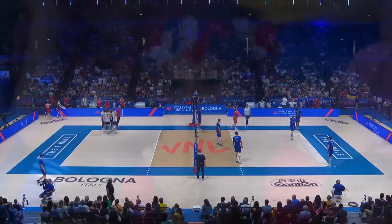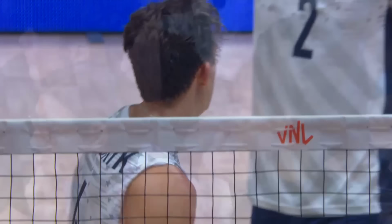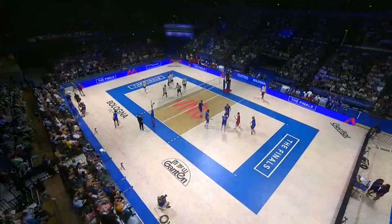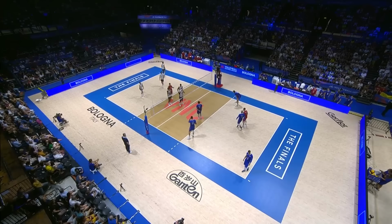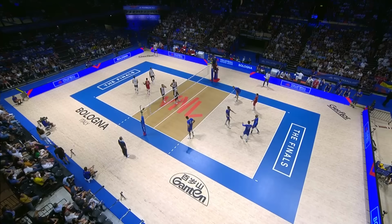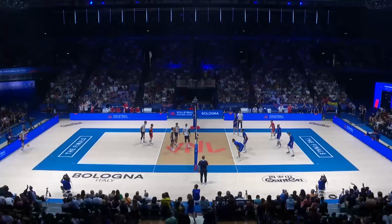They really are calm, poised, and putting so much pressure on the USA. And we've seen the USA respond throughout the VNL. We know they have the ability to do it, and they just have to kind of reset here, handle the ball, pass the ball, and they'll be in fine shape. Looks like USA flipped around a little bit here now, starting in rotation one, where they were in rotation four. So we'll see if that matchup change helps them at all here in the second set.